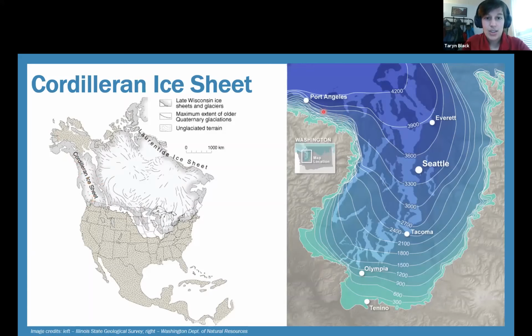down to Washington. And you can see here, there was a lobe of the Cordilleran ice sheet, which we call the Puget lobe, that came down from the Victoria to Vancouver area and just filled in that basin between the Olympics and the Cascades. The lines here are showing the thickness of the ice. You can see over the Seattle area, it was like 3,300, 3,600 feet thick. So over half a mile thick, really a ton of ice. And that ice went as far south as Olympia and Tenino. So beyond that, no ice over those areas.